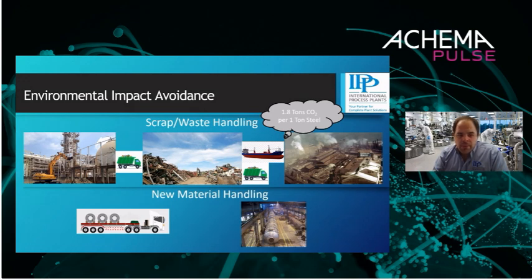You have a lot of heavy equipment that's used in the demolition. You have a lot of transportation of waste materials and scrap materials. The actual handling of the material at the scrap facilities before it becomes transferred by ship or by truck to steel mills. And at the steel manufacturing plant, 1.8 tons of carbon dioxide is emitted into the atmosphere per 1 ton of steel. So it's a pretty significant environmental impact. That's a representative photo of a steel mill to show the emissions.